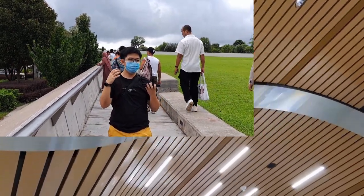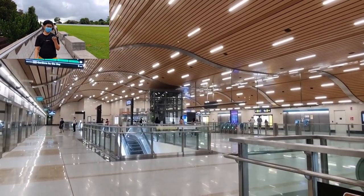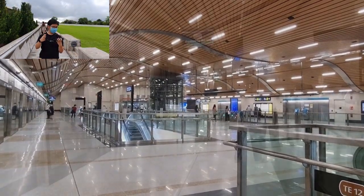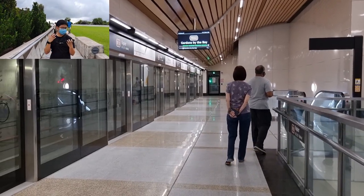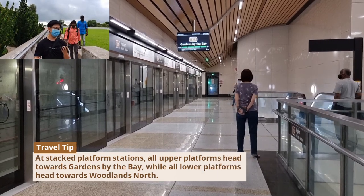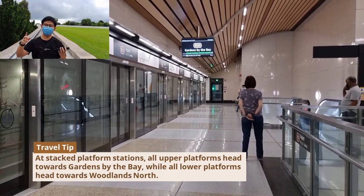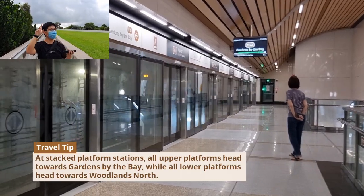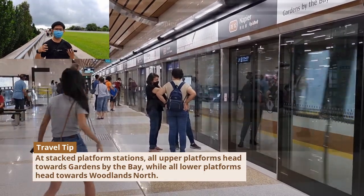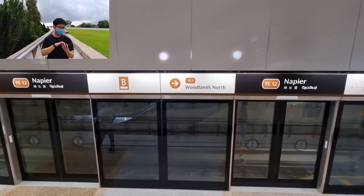So at Napier Station, it's a stack platform configuration, just like the Downtown Line platforms back at Stevens, sorry. And thankfully, the designers of the TEL Stage 3 made a design feature you probably didn't know about. All of the upper level platforms go towards Gardens by the Bay, and all the lower platforms go towards Woodlands North. So if you're going south, go up, and if you're going north, go down. Yeah, it's pretty confusing. Anyway, you can just look at the signs at the station to show you which direction to go. Yeah, so that's a travel tip for you.